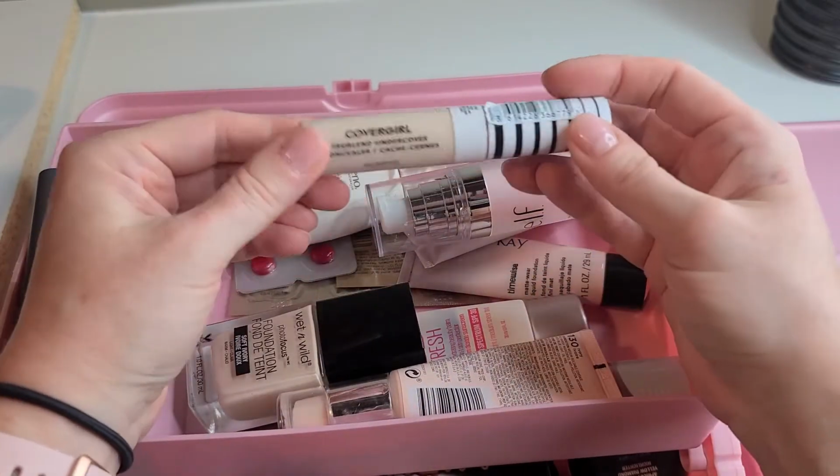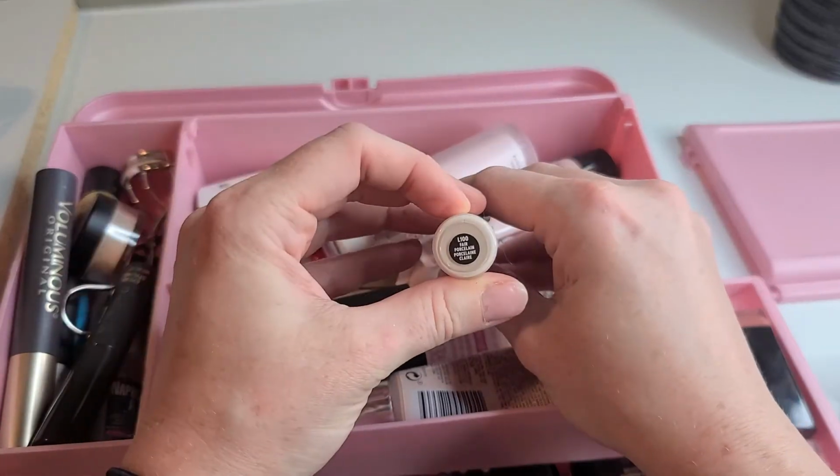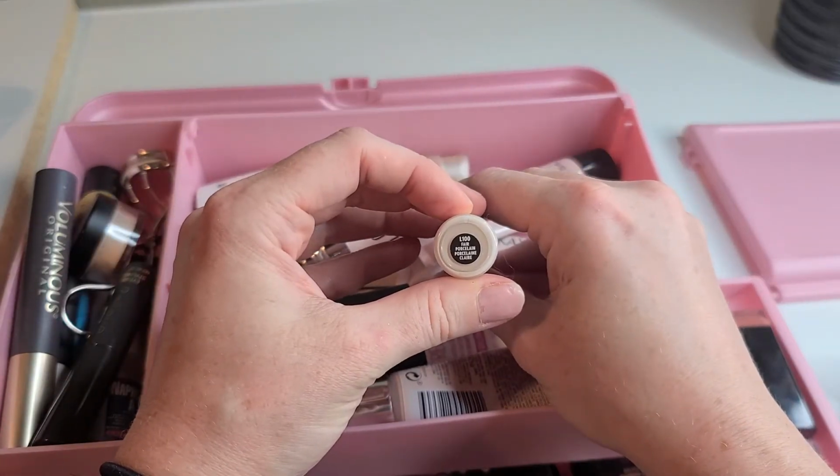And then for my concealer, I had in the Covergirl True Blend Undercover concealer, and I have mine in the shade L100 Ferret Porcelain.